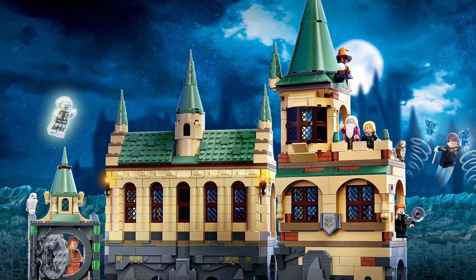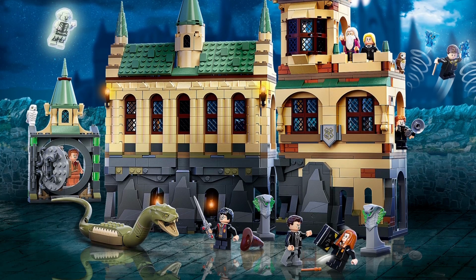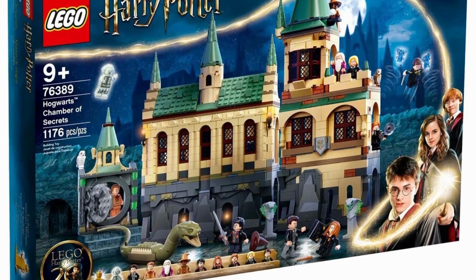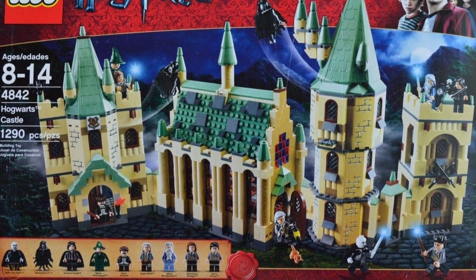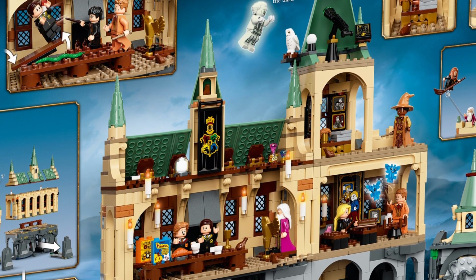Next, I'm picking the Hogwarts Chamber of Secrets. This is the second largest playscale version of Hogwarts ever released, with 1,176 pieces. The 2010 iteration had about 100 more pieces, but I think the Chamber of Secrets is the better build by far, and also has more creepy elements that make it the entry I've chosen for today's list.